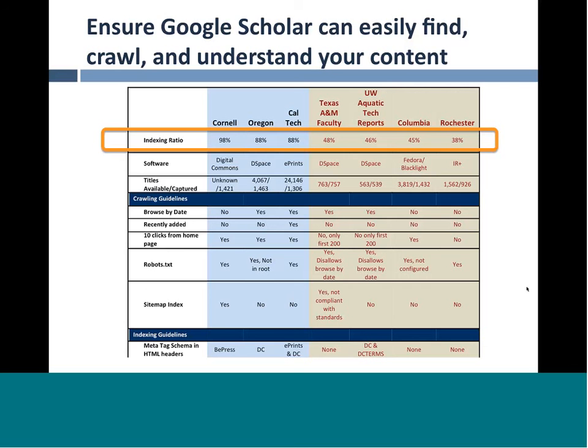and we searched for those 40s from each of the 7 repositories in Google Scholar, one at a time by title, to see if we could find them. And this was the result. There are some repositories that are performing very well, have a very high indexing ratio, and there are some that are not performing very well. And we believe the reason is a combination of factors.